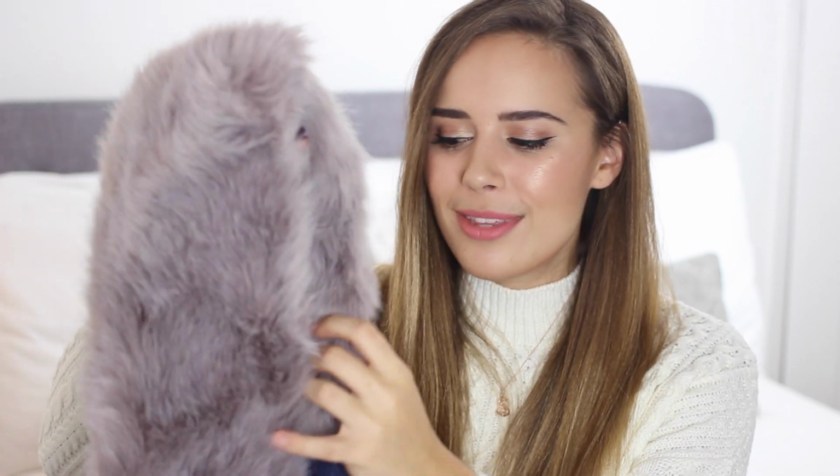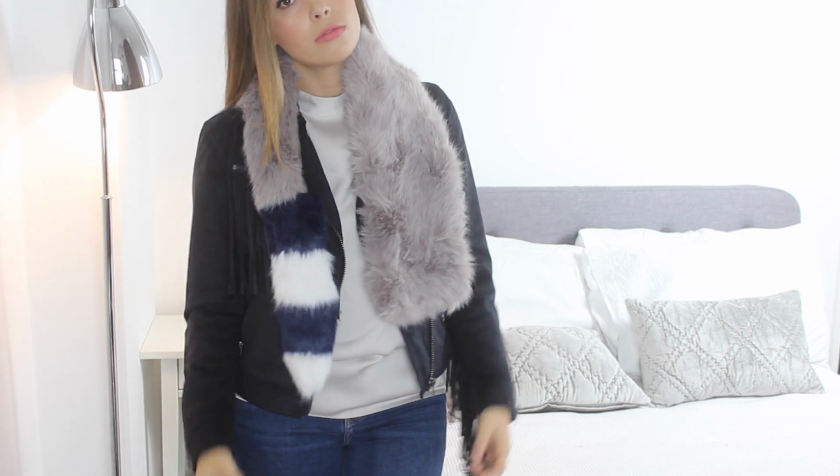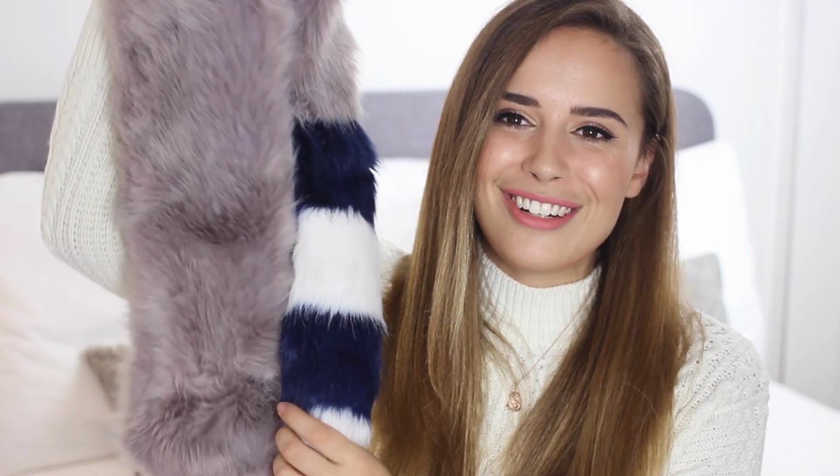And the final accessory is this Faux Fur Scarf from Topshop, which is very similar to the Charlotte Simone popsicle scarf. So I thought I'd pick this up and just try it on with some things at home and see if it goes with anything, because I love the Charlotte Simone popsicles, but they're obviously quite expensive. And for what it is, I thought I might not love it forever. So when I saw this one in Topshop, I thought I'd pick it up and have a play with it because I really like it.